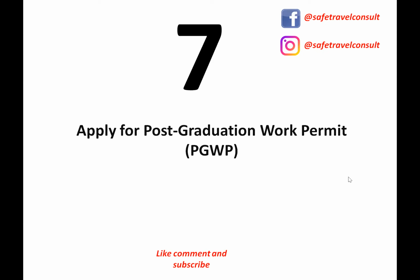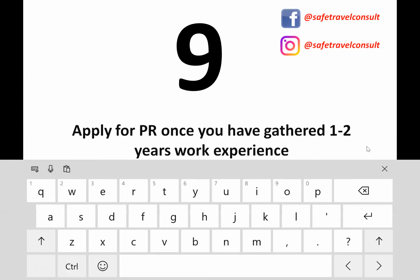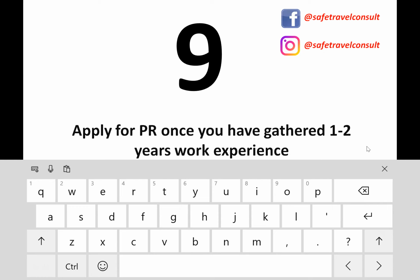Okay. So now, after you have applied for the postgraduate work permit and you are able to get it, you move to step 8, which is to gather Canadian work experience. So you secure your postgraduate work permit, then you secure a job in Canada in order to gather Canadian work experience. This Canadian work experience will enhance your chances of qualifying for permanent residency, which takes us to step 9.